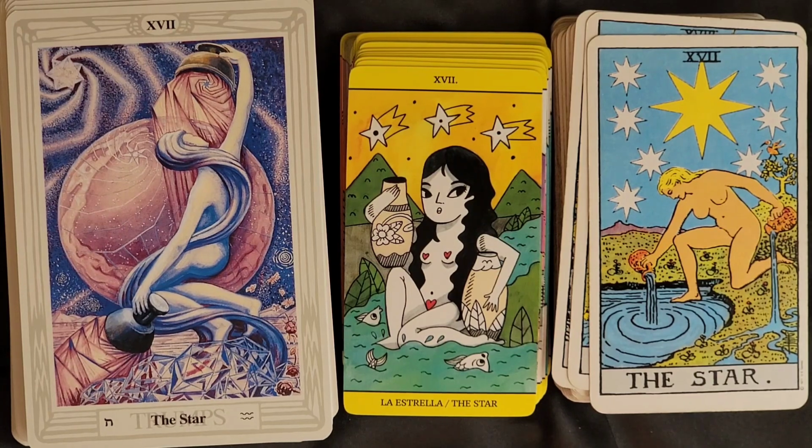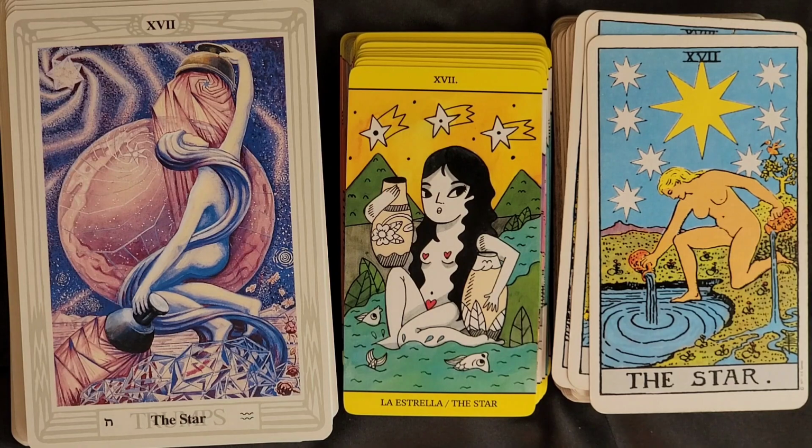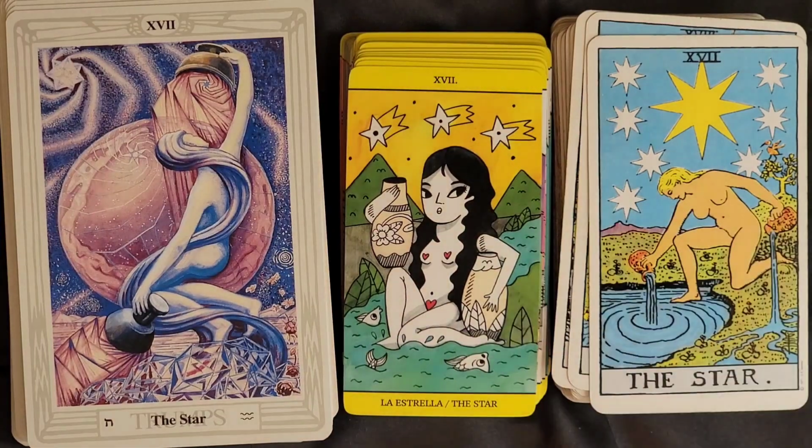I feel like it's more like... more. Oh, I get it. The leg position is mimicked here. The land and water is mimicked from Rider Waite. The star is mimicked from Rider Waite. That's it. That's all I got.